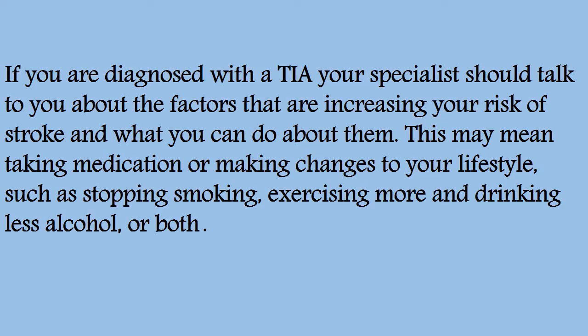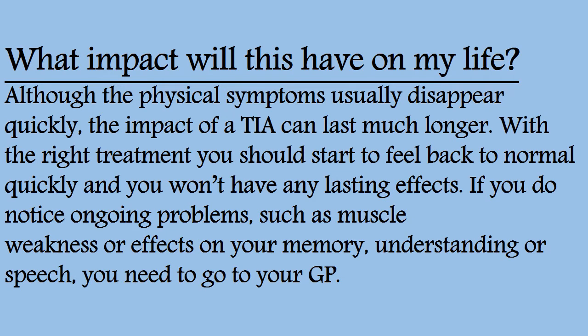If you are diagnosed with a TIA, your specialist should talk to you about the factors that are increasing your risk of stroke and what you can do about them. This may mean taking medication or making changes to your lifestyle, such as stopping smoking, exercising more and drinking less alcohol. For both, what impact will this have on my life?